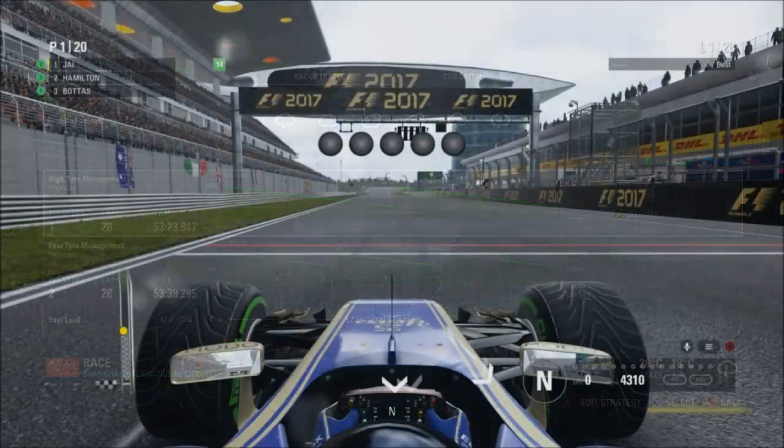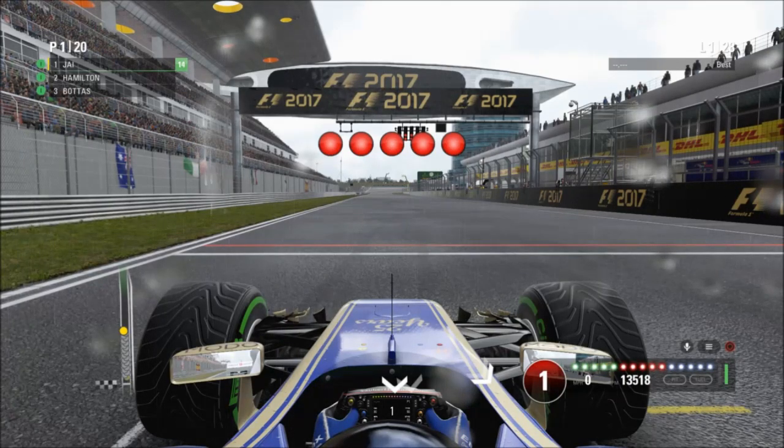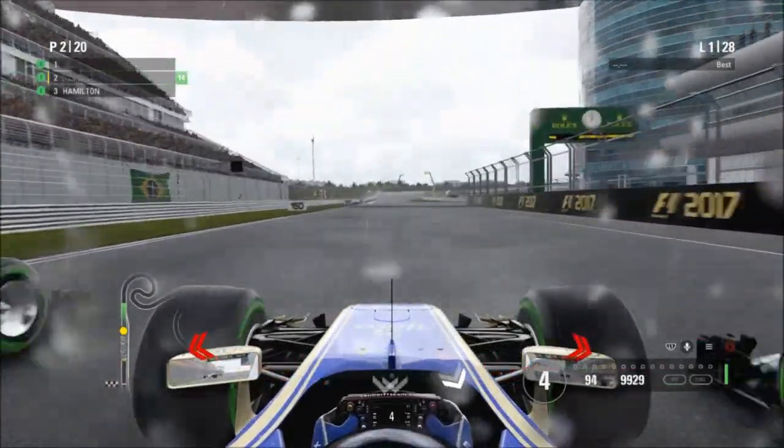Well, as you can see, there's our race strategy, guys. It's a wet day here in Shanghai. So we've got the intermediates on, looks like a one stopper. Waiting for the lights to go out. And there we go, we're underway, guys. A bit of wheel spin, a lot of spray.